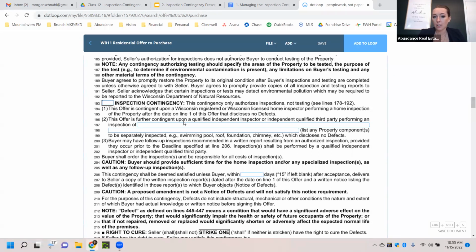This offer is further contingent upon a qualified independent inspector or independent qualified third party performing an inspection of blank. So you can have further inspections if you want to put them in here. Again, this is not where you're going to put well or septic. Those are on Addendum A or another addendum because those tests, the contingencies are pretty long and there's so much protection for them in there. I wouldn't want to put it here. Line 197 is something you want specifically inspected that isn't either a part of the inspection contingency normally, or if you want it inspected no matter what.